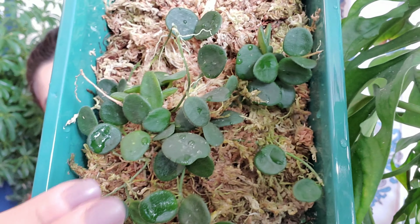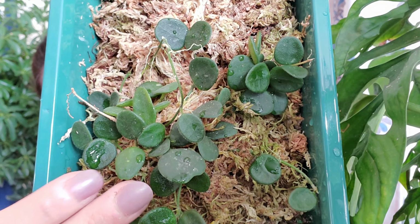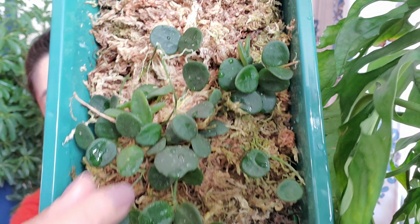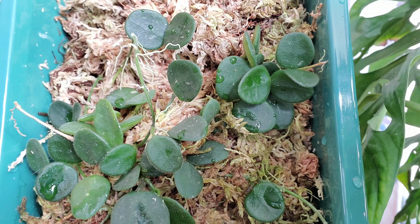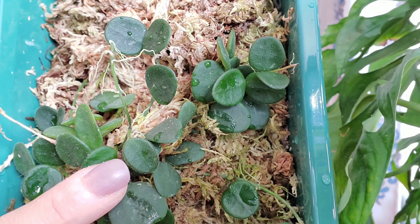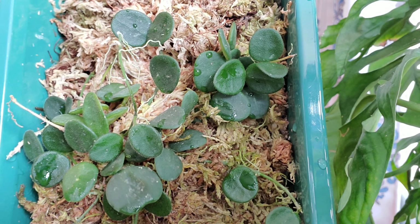So yeah, you can see this is my Hoya serpens. The leaf, like I said, is obviously on the smaller side. It's one of the parents of the mathilde. The difference between serpens and mathilde is that the serpens actually have a textured surface. If I put it really close, you can see it's a little bit fuzzy, you can see the little fuzz on here, and when you touch it, it's not smooth.